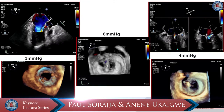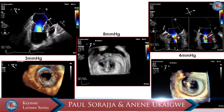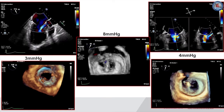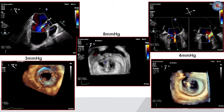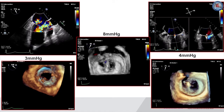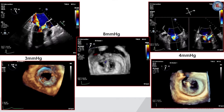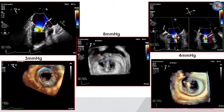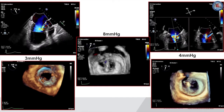So this is an example of a patient with severe mitral regurgitation who was planned to have a MitraClip. At the A2-P2 location of the clip, the mean gradient was noted to be 8 millimeters of mercury. The clip was then moved slightly laterally, as seen on this lower right panel. The mitral regurgitation reduction was satisfactory at this location, and the mean gradient measured 4 millimeters of mercury, and therefore the clip was deployed at this location.